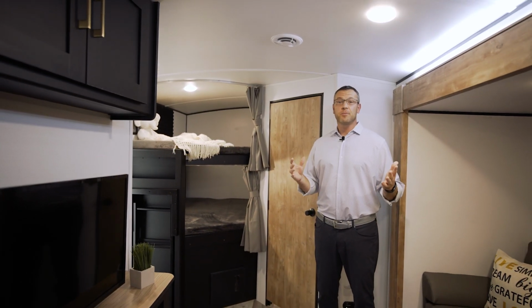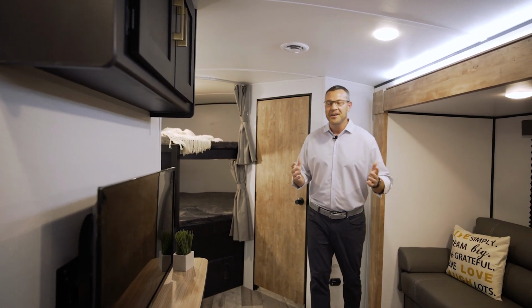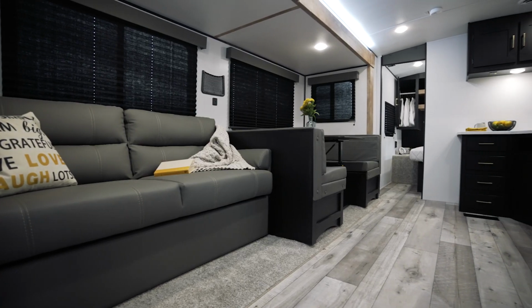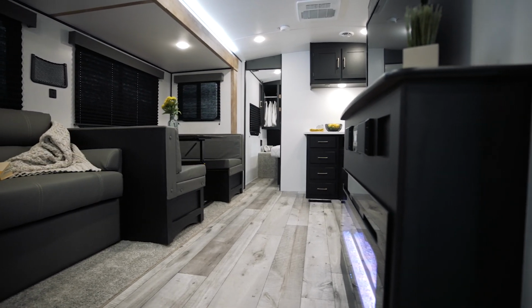Okay, we're standing here in the Springdale 280BH. Do you notice anything different? Well, of course you do. This isn't the Springdale look of 10 years ago. Heck, it's not even the Springdale look of last year. We wanted to stay cutting edge and to keep delivering the most up-to-date interior for you, our customers.